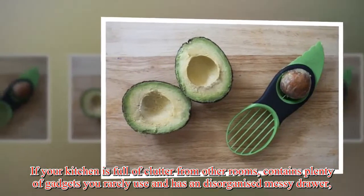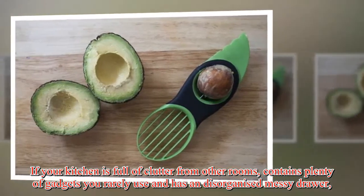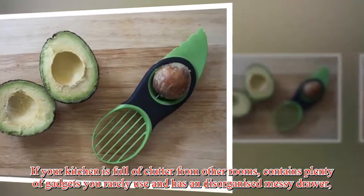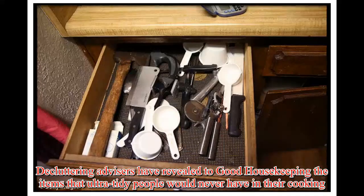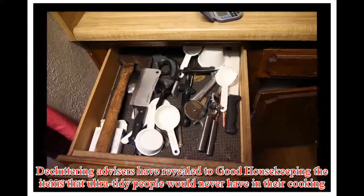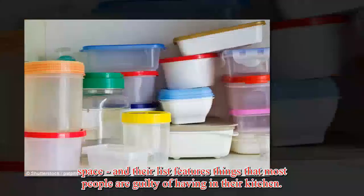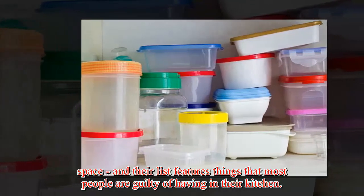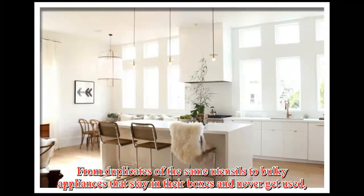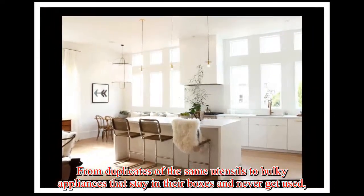If your kitchen is full of clutter from other rooms, contains plenty of gadgets you rarely use and has a disorganized messy drawer, then it needs a clear out, according to experts. Decluttering advisors have revealed to Good Housekeeping the items that ultra-tidy people would never have in their cooking space, and their list features things that most people are guilty of having in their kitchen. From duplicates of the same utensils to bulky appliances that stay in their boxes and never get used.